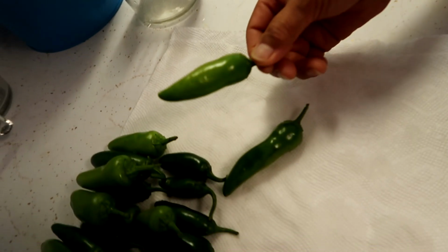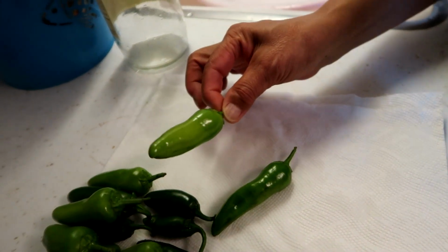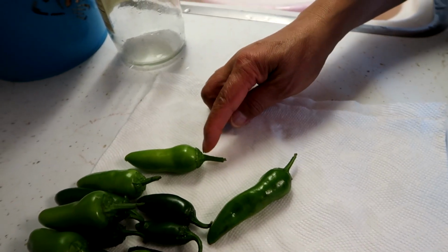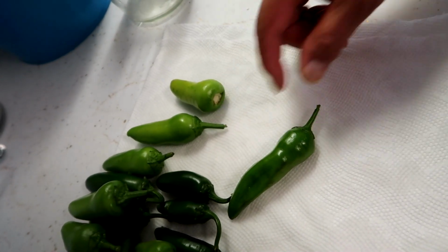After this has been pickled, it's easy access and easy to handle to eat. You may like to keep just a little bit of stem at the end. So it's ideal to keep a little bit of stem here, so easy access.